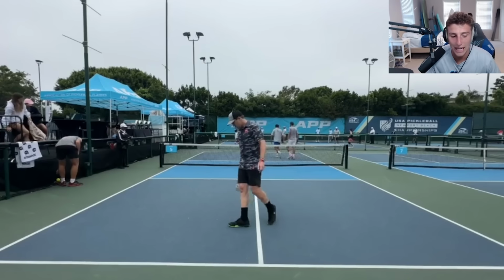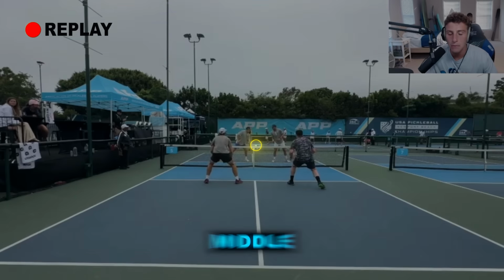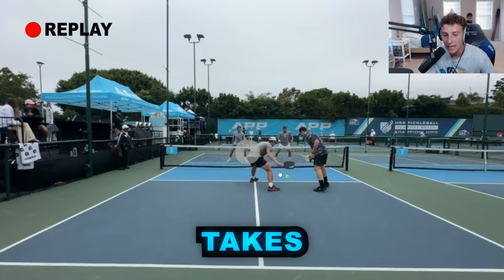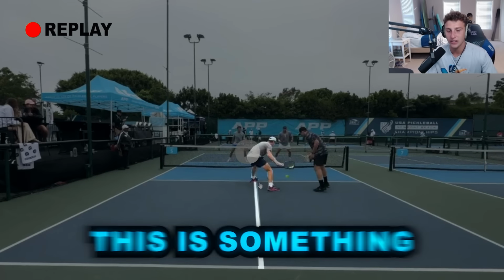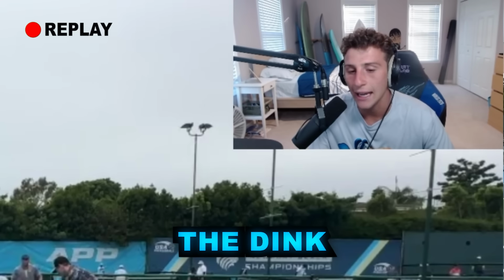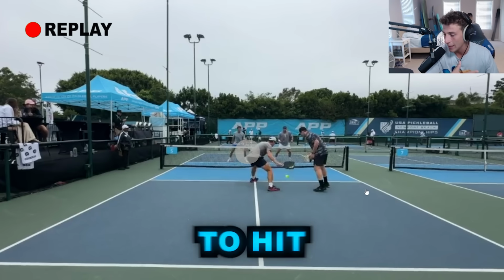Nice. So that's a good pattern I want everybody to see here. Check this pattern out. So whenever the ball is in the middle of the court, and this left side player takes the ball, so left side player right here, when he steps over the middle line, see, he's over the middle line. This is something that higher level players will recognize. He's over the middle line. He's taking the dink. He's protecting his partner's inside foot, so his partner doesn't have to hit a backhand.